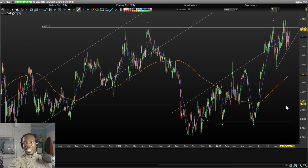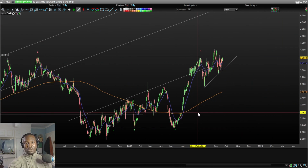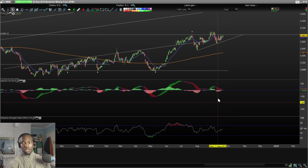If you look at the daily, this is interesting. There's a lot of chart pattern analysis here. This is where I'm getting most of my information from. If you look at the daily, you can see that it's kind of ebbed and flowed, and it's kept this support line, and I believe that it's on the cusp of a breakout to the upside on the daily.